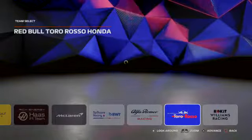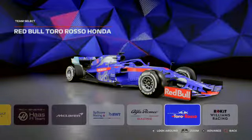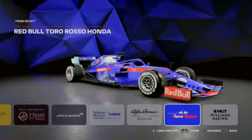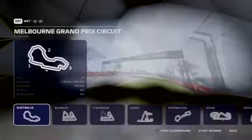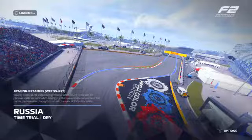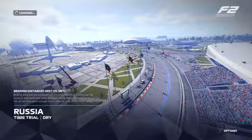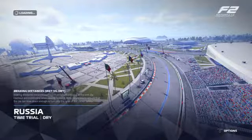By the way, Toro Rosso in Italian means Red Bull, hence why it says Red Bull Toro Rosso Honda. Just thought I'd let you know what Toro Rosso means in Italian, just in case any of you guys don't speak Italian or don't know what Toro Rosso actually means. I can speak a very, very tiny bit of Italian myself personally. But anyway, neither here nor there.